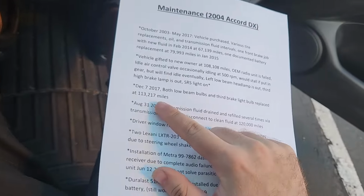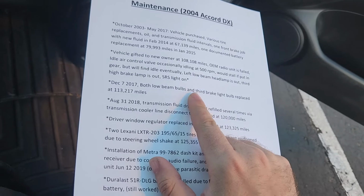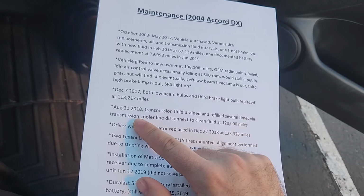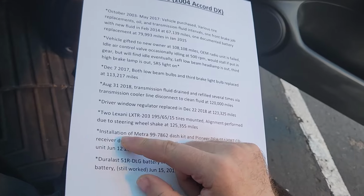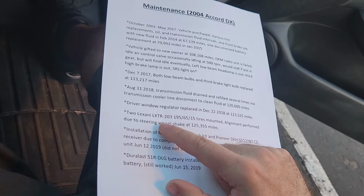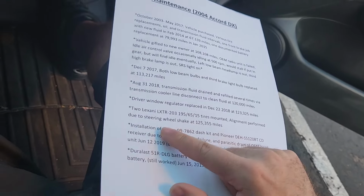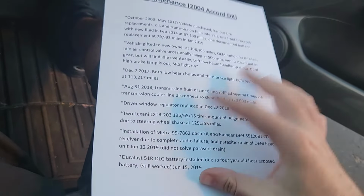So later on that year, in December of 2017, I got both new low beams and the third brake light replaced. Then, August 31 of 2018, I did the transmission drain via the coolant line several times to clean the fluid out. The window regulator died in December of 2018. I went to put that window up, and she went snap, and that was it. Bye-bye $350. Later on in 2019, I got two tires mounted, and the steering wheel was shaking, so I don't know if the alignment or the mount and balance fixed it, but that fixed it, so I've been riding smooth ever since.